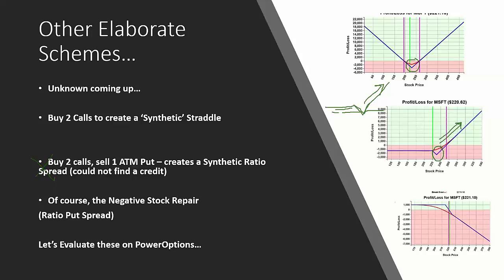Another example, you've heard me talk before about the stock repair and the stock repair tool in Power Options, where we do a ratio call spread to help us get back to break even faster on a long stock that's fallen against us. Well, in a sense, we could call this a short stock that has moved up against us, so we could do a negative stock repair by selling 2 puts and buying 1. The benefit here is that the break even is going to drop down to about 219.